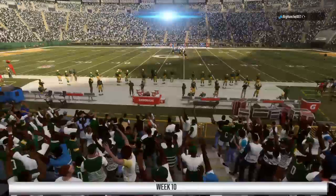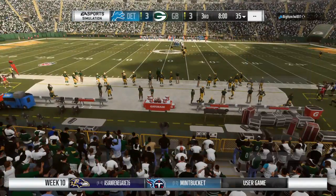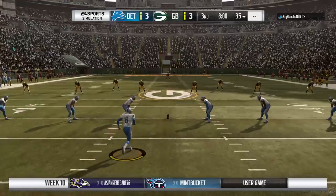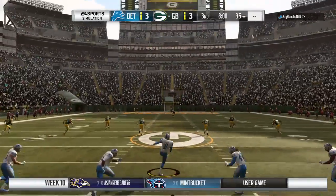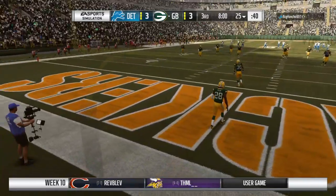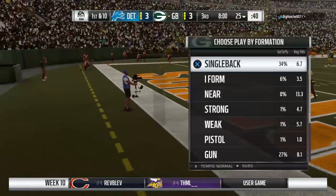3-3 is our score. As we'll send you down to Orlando, we check in with Jonathan Coachman for our EA Sports Halftime Report. Coach, second half ready to roll. 2 field goals, the combined output in half number 1. Could be first touchdown wins.